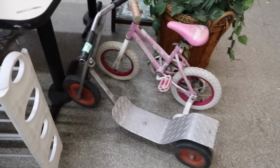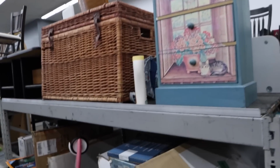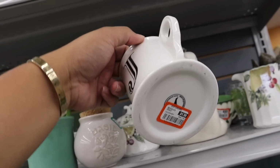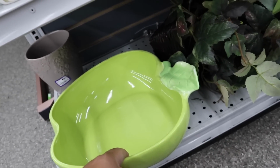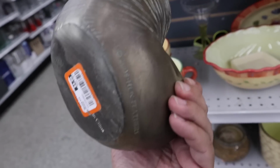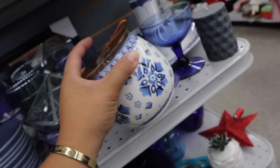Look at that scooter. It looks vintage for sure. Here's another scooter, a pink Radio Flyer. Check it out. I think this is Anthropologie. Yep, $1.99. Doesn't look bad. This apple bowl is kind of cool. So is this corn one. Check out this cool shell thing. $4.99. It's from HLN Feathers. Ooh, blue stuff. Yes. Ooh, Opal House.